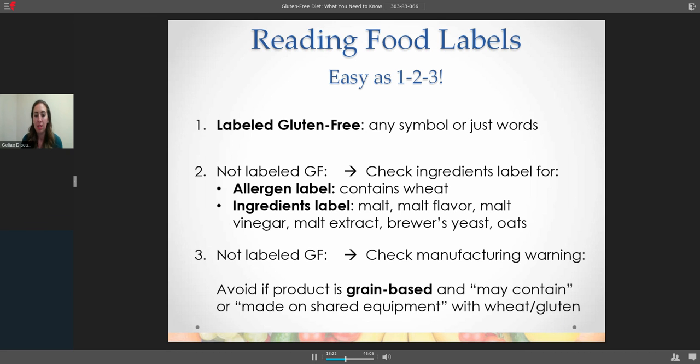Whether or not it's labeled gluten-free, I always recommend reading the ingredients label, but especially if it's not labeled gluten-free, you want to make sure that there's no allergen statement that it contains wheat. Allergen statements for food products have to include wheat. So by law, because it's such a common allergen, if a food contains wheat, it must say so somewhere in the ingredients area. It might say contains wheat, or it might say wheat in parentheses under the ingredients.